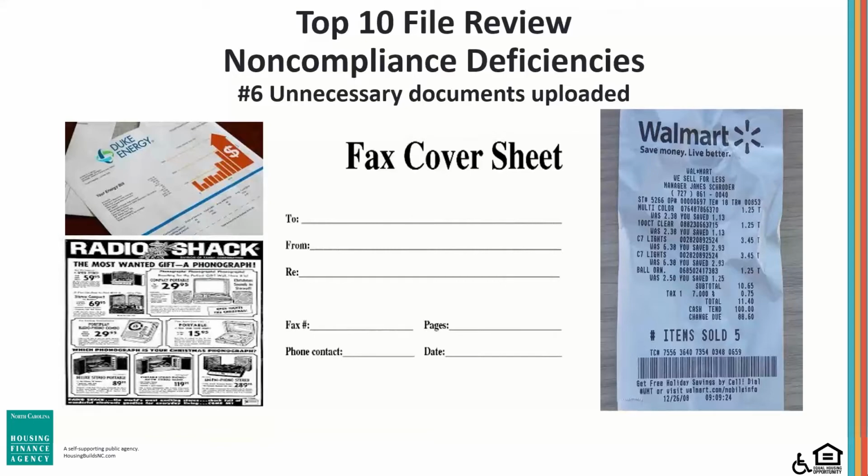I know a lot of management companies, even though they're required to use third-party verification for assets, will still use the under 5,000 form as a third check to make sure that the tenant has disclosed every asset and not left something off on their application. And that's fine, just don't upload that in RCRS. Or if the assets are over $5,000, they'll still have them fill that form out and list everything. And again, in that case, it's not a requirement, but you're more than welcome to do that. Just don't upload it in RCRS.